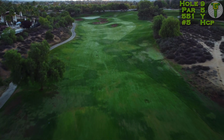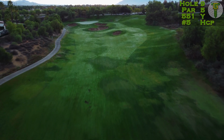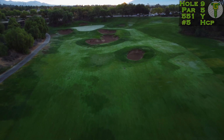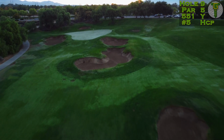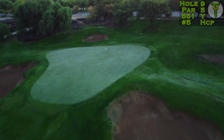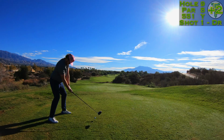Now, as we approach the green, there's not too much trouble to deal with until we get really close up there, about 60 yards short. All of these bunkers serve as protection to the green, but the one on the far right is a great target for your layup. Make sure you're just about 20 yards short of that, and you've got a nice 100 yards into the center of this green. A little bit more mild as compared to most of them out here.